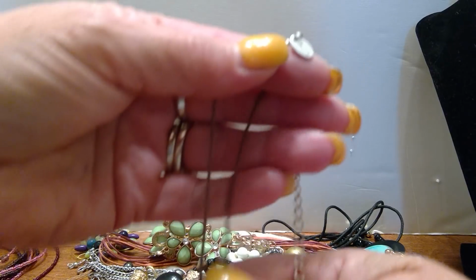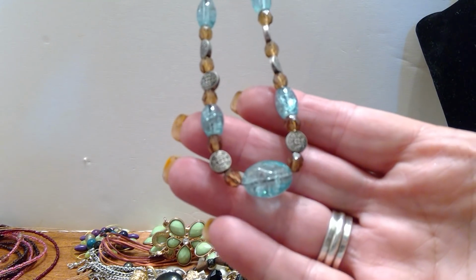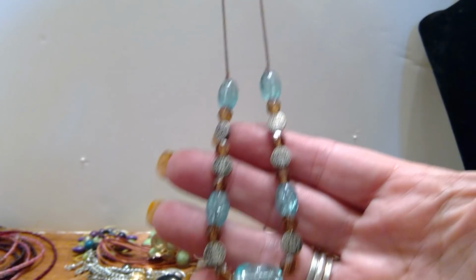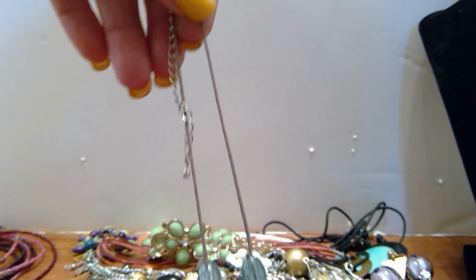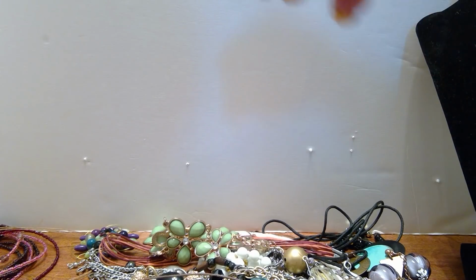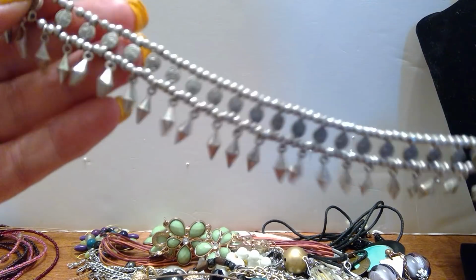This is Leah Sophia. This is kind of cute. Leah Sophia stuff is pretty well made. Just I think people are still a little mad at Leah. This is really cute. I like this. This is adorable, and this is well made too.